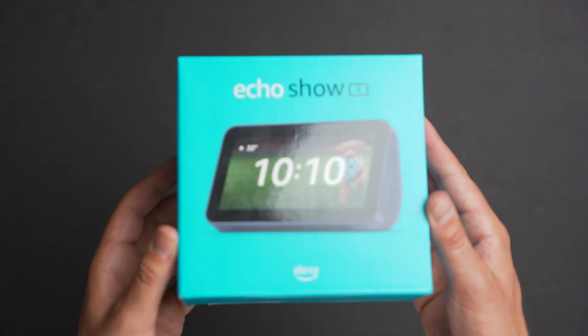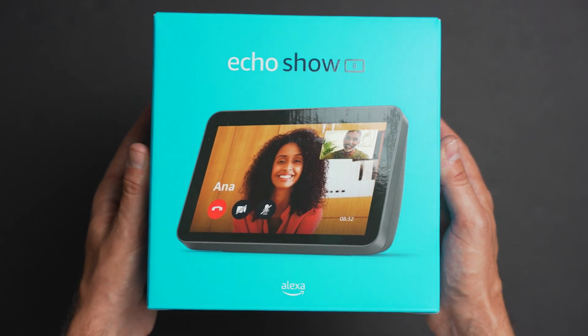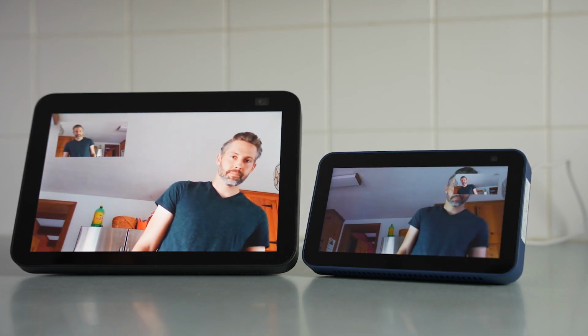Now in their second generation, Amazon has made some small upgrades and updates to two of its Alexa-powered smart displays. The Echo Show 5 and 8 both offer increases in camera resolution, though more updates will be noticeable on the larger screen. So let's dive in and take a closer look at the Echo Show 5 and the Echo Show 8 and see which one might be a better fit for your needs.